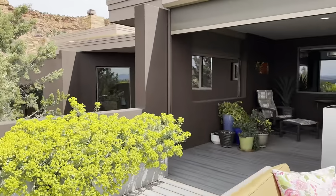Sits on 2.2 acres and features sweeping red rock panoramic views in every direction. It also backs to U.S. National Forest, which allows for serene and peaceful living.